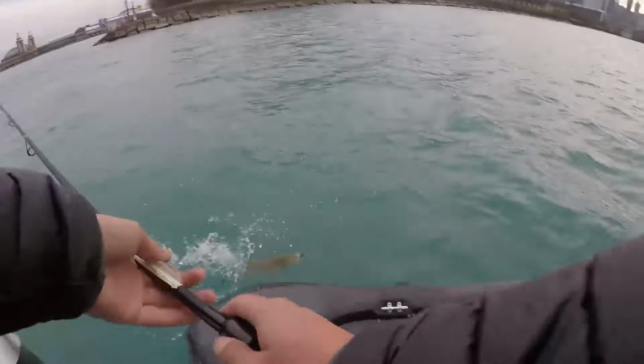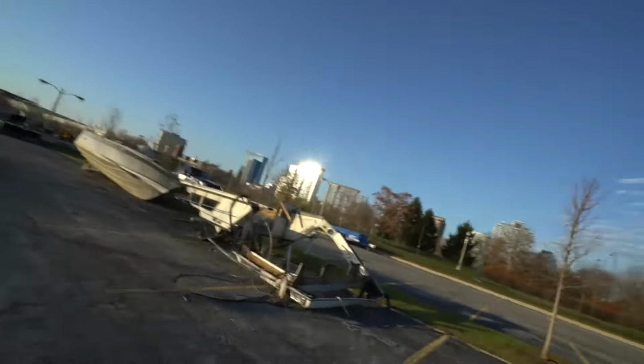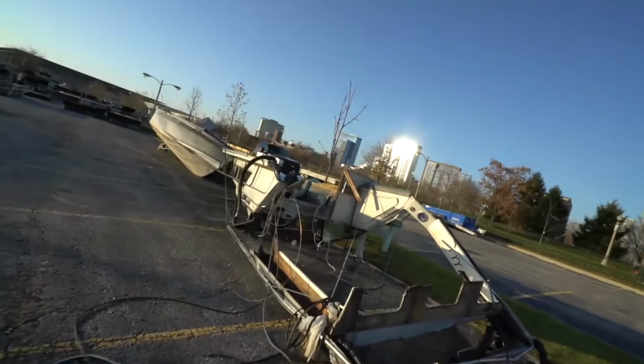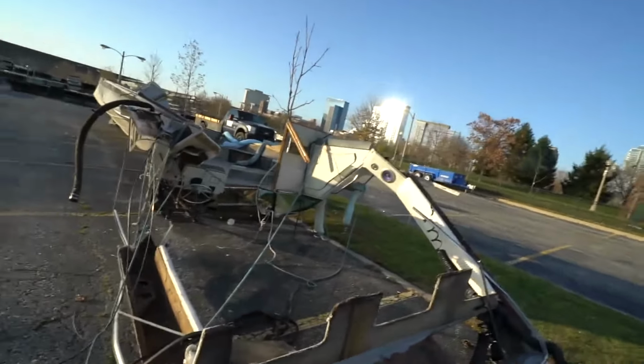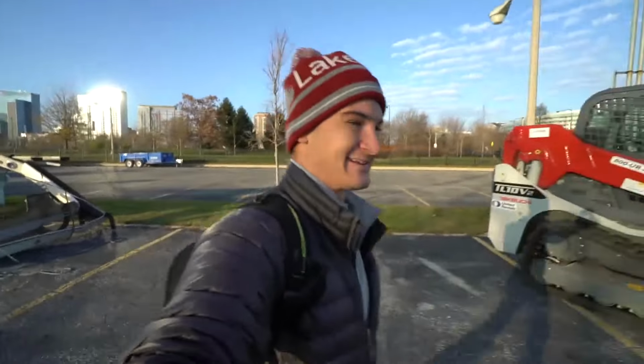All right. Whoa, that's a nice one. All right, guys, here we are in downtown Chicago. Have some lovely, God, what happened here? Have some lovely sights at the boat ramp. I have no idea how the top of this boat ripped off. But yeah, there's Soldier Field, right where the Chicago Bears play. We are in downtown Chicago.